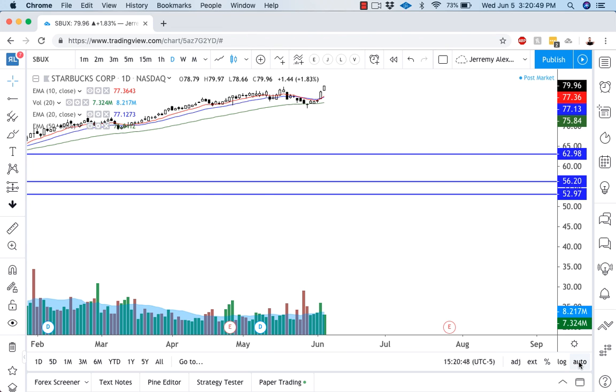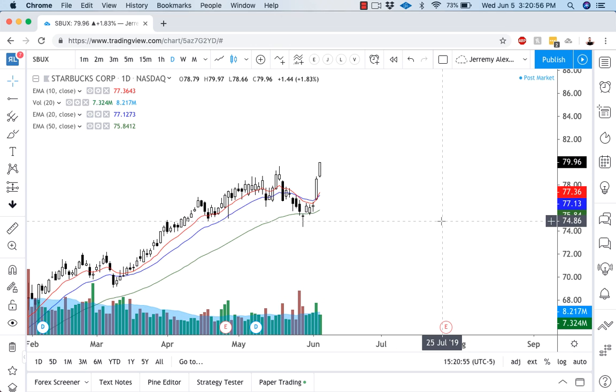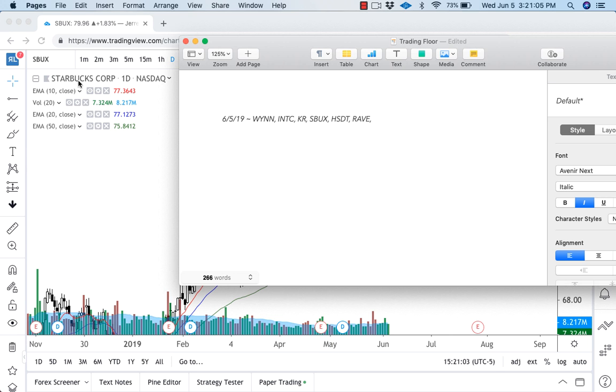Buy the dip, and those pumpkin spice lattes are coming out again around the corner, sometime in October. Trend is bullish. Everything is confirmed. Bullish. The trend is great. Buy the dip on Starbucks. No brainer. Let's see. And I had two others.